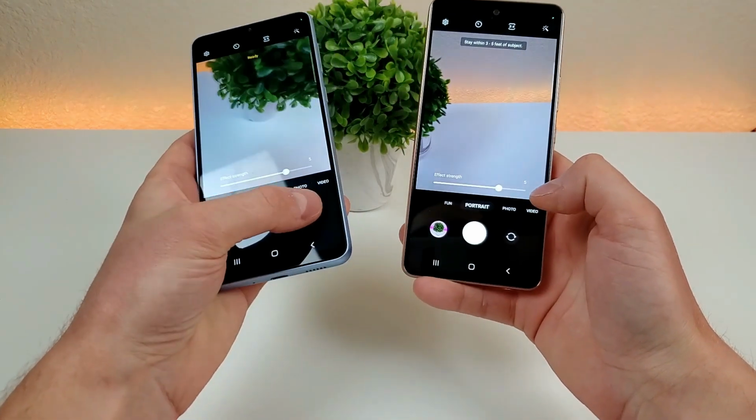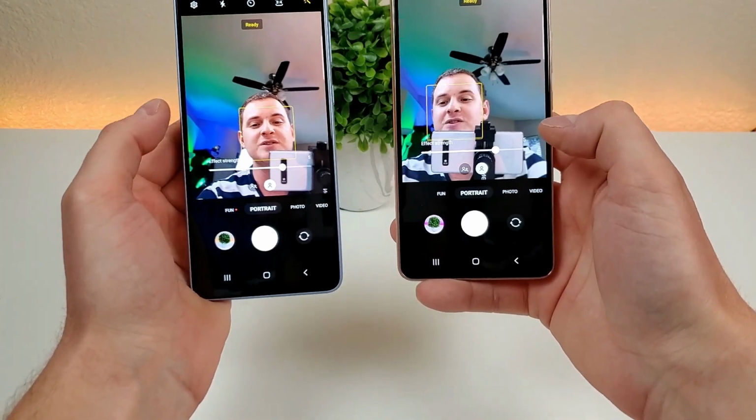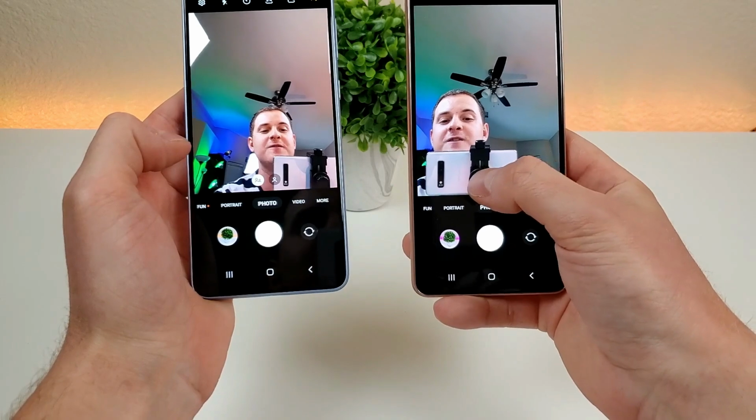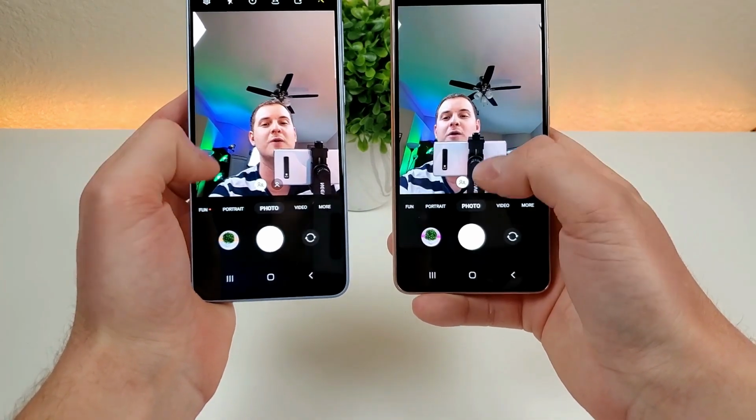And then we can flip around to the front facing cameras in both devices to do the same thing as well. So you can take portrait mode selfies, you can also take standard selfies too. And another nice thing is that we also have a group selfie option, so it does crop out a little bit in case you want to fit multiple people in one front facing photo.